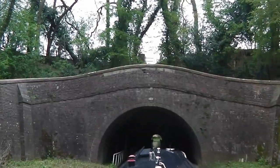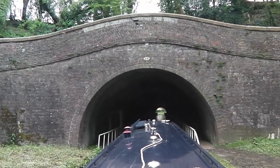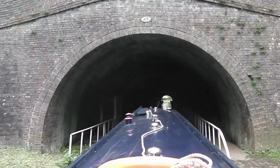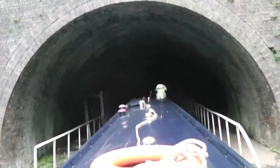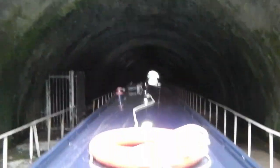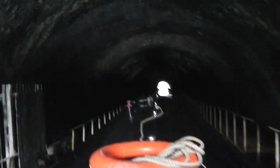So, tunnels then. This is quite a short tunnel. It's the Newbold Tunnel on the Oxford, and we're just entering now. My headlamp is already on. And although that's a very short tunnel, you can see straight through this one. You'll see what I mean, because your eyes are plunged into darkness, quite often you can't see. I'm not sure what the camera's going to do here.